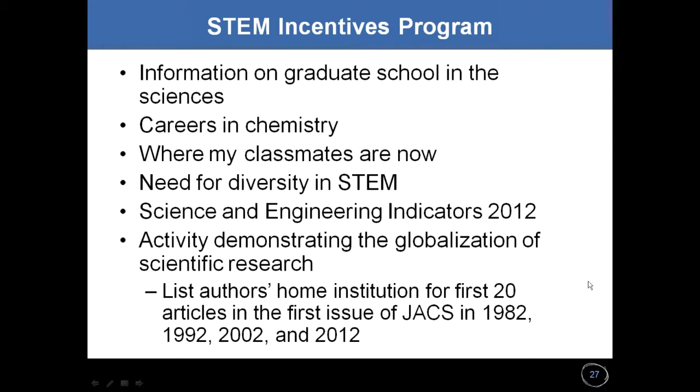So once I had all the material online, that opened up a lot of time in class. Initially, I used this time for instructor-led problem sessions and incorporated a few other activities. One of which was a STEM incentives program. And so on the first day of class, I had a lecture and gave students information about graduate school. Most students don't know anything about graduate school at this point in their undergraduate career. I talked to them about careers in chemistry and salaries. I even go as far as to look up what my classmates are doing now, and some other topics.